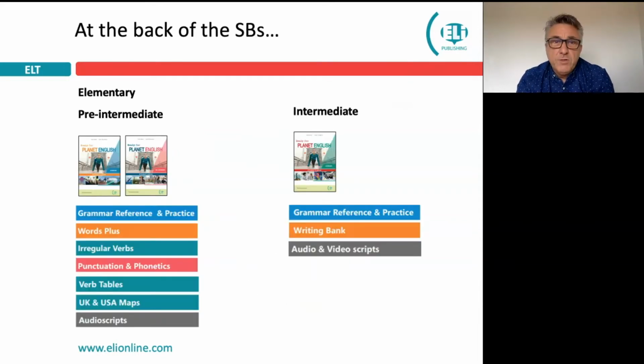At the back of the students' books, if you want to pause this video, you'll see reference material, including maps and verb tables for the students to either work with on their own or for you to refer to as you go through the course. And you'll see there are references throughout the course to go to the back of the book and link with that material. Slightly different in the intermediate level.